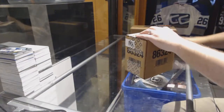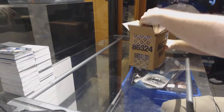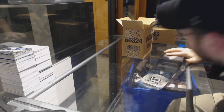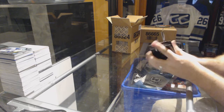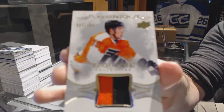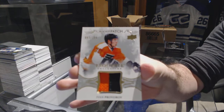Here we go, starting off 71-30. We have the 5-box diamond case. Oh, we start out with a rookie patch. Number 299 for the Flyers, Ivan Provorov.